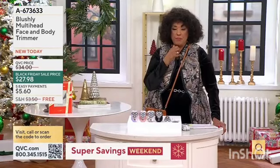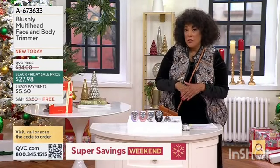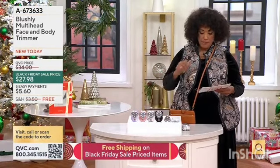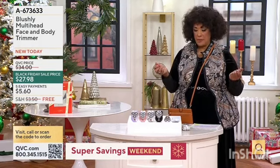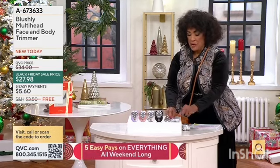Maybe it's the beard, maybe it's the hairline, maybe it's the knuckles, perhaps it's the legs, the arms. This trimmer is fantastic. And a 98 cent Black Friday sale price, which works out to $5.60 for your easy pay. You will get an additional replacement head.